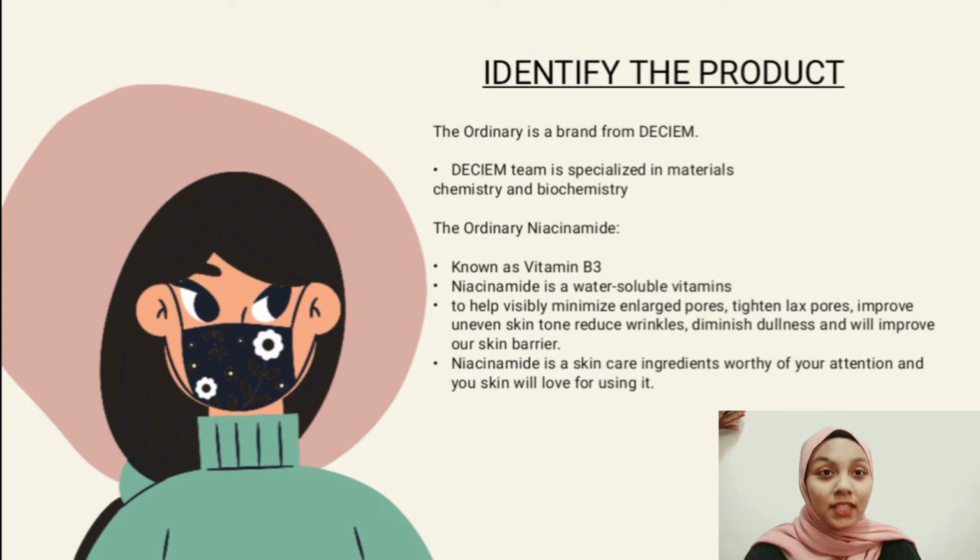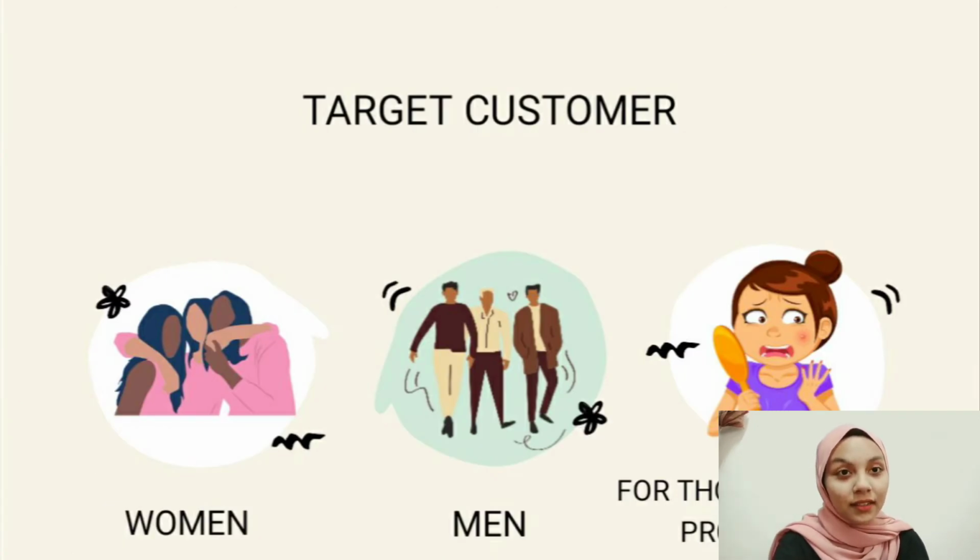Niacinamide is also known as vitamin B3, a water-soluble vitamin that works with natural substances in your skin to help reduce uneven skin tone, reduce wrinkles, diminish dullness, and improve our skin barrier. Niacinamide is a skincare ingredient worthy of your attention, and your skin will love you for using it.